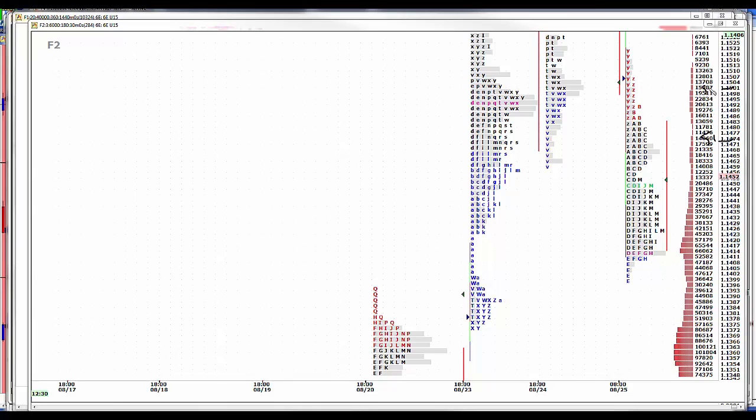115 even, sell 2. On the buy side, 14. Like the 1400 area, but the first one that's going to come up is 1425. Buy 1. Buy 2's 1400 even. Longer term, it's a sell.